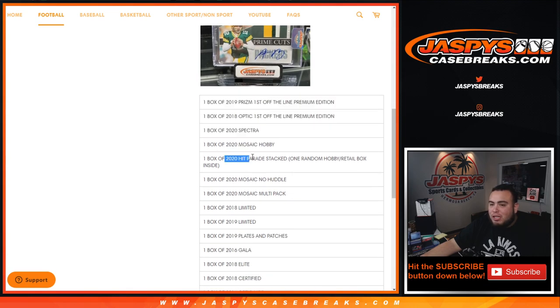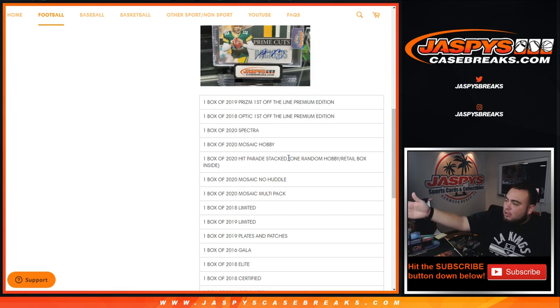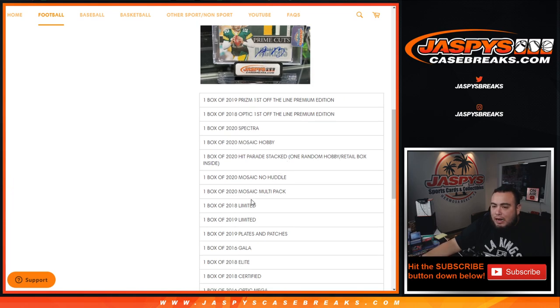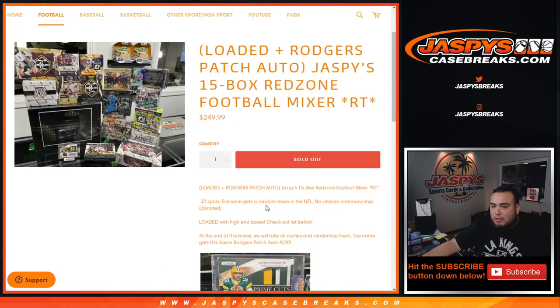We have one of these 2020 Hit Parade stack boxes where it's one random hobby or retail box inside and could potentially be a 2019 National Treasures first off the line. That is one of their chasers. They only created 50 of these stack boxes, and like I said, you never know what can be in here, guys. There can be a Mosaic Hobby. There can be a choice. So we don't know what's going to be in there. It should be very fun when we rip that box open. And like I said, just extremely loaded, guys. For $250, I think it's a pretty solid price point.